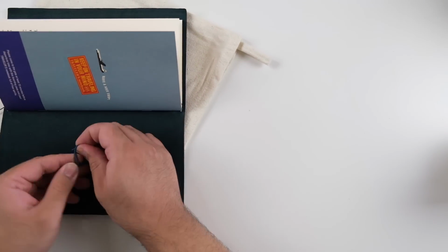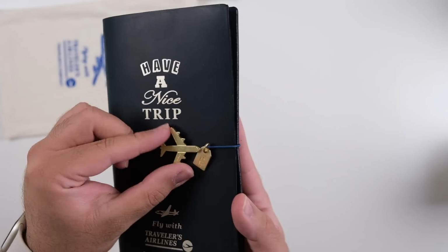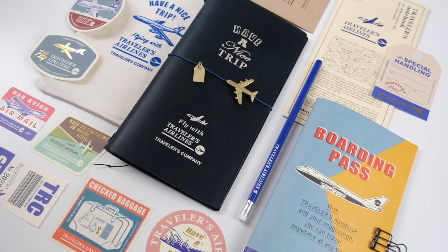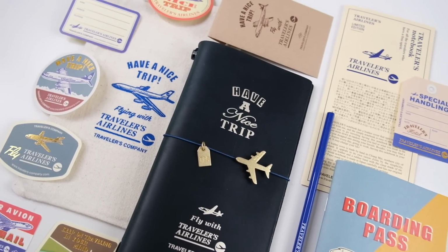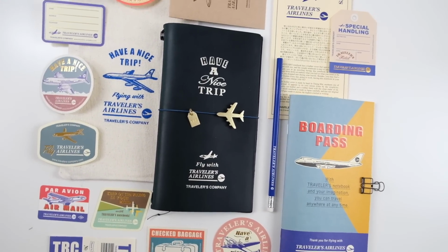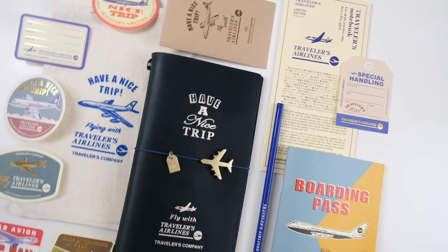But I was not too excited for this blue Traveler's Notebook, but seeing it in person rather than in photos was actually so much better because it just looks so much better in person. I think the foiling job on it is amazing, and it's that nice contrast of the white silver with the dark blue that just looks so good. Again, chef's kiss. Let's move on to the last set.